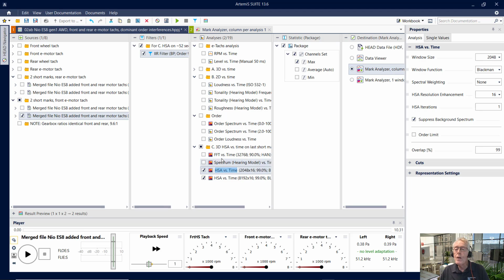So HSA versus time, we're going to take at 2048 points. The initial window is important in getting the best signal-to-noise ratio, so the Blackman window is a better choice in general, to give a little bit better time resolution than a Hanning window would give. So we're going to look at 2048 points to see the modulations related to how we hear them, the fast ones, and then to be able to split the signal into its parts by taking a longer FFT size, again multiplying by 16. We're going to take 4 iterations so that we see the maximum sinusoidal fragment, maximum magnitude, and anything less in increments, the next one, the next one, the next one, down to 4 times. So we're going to suppress the background FFT spectrum, so we see only the result from the HSA.